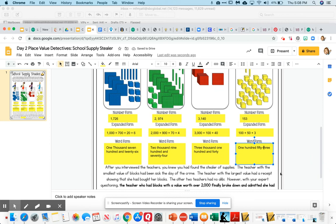Okay. After you interviewed the teachers, you had found the stolen supplies. The teacher with the smallest value of blocks had been sick the day of the crime. So, who has the smallest number? 153. So we know it can't be that person. I'm going to go ahead and use my line here to draw a line. The teacher with the largest value had a receipt showing she had bought her blocks. So which one is the largest? I've got 1,700, 2,000. So the largest one is 3,140. So we know it can't be that person. Again, I'm going to put a little line.